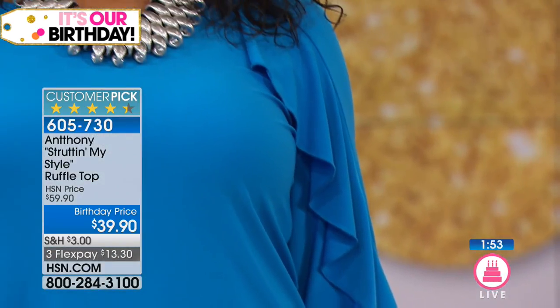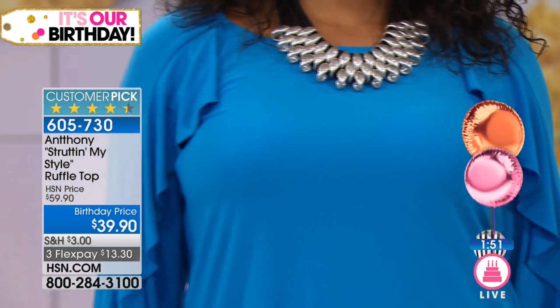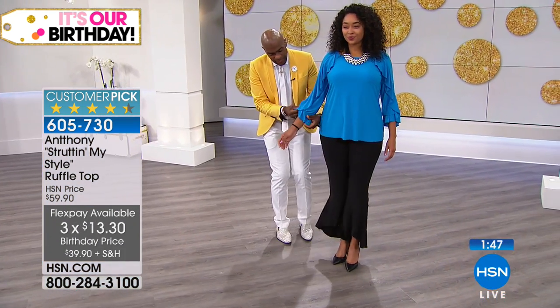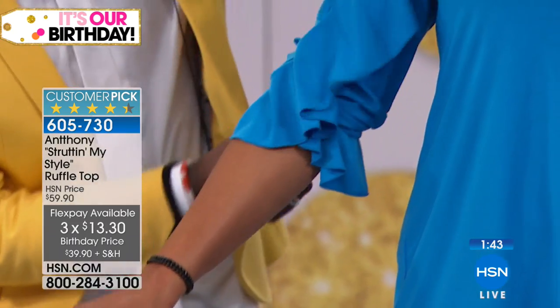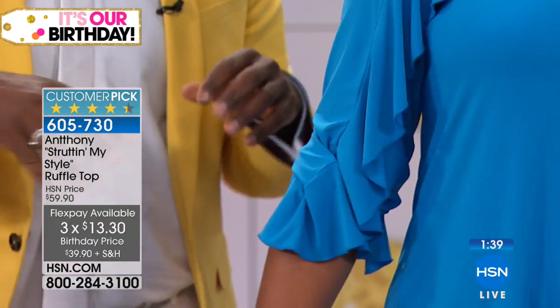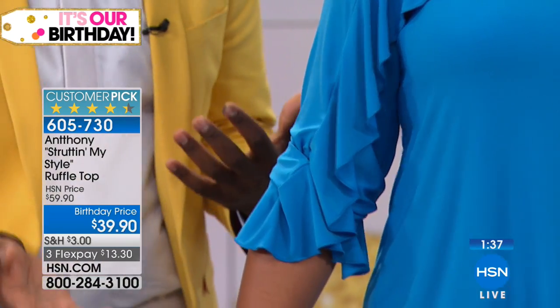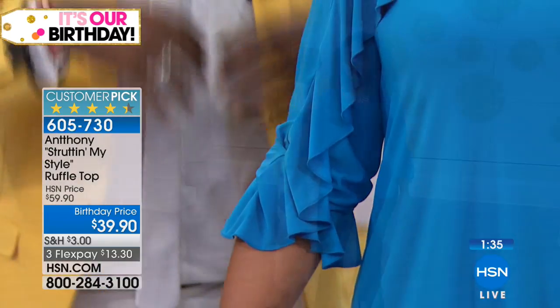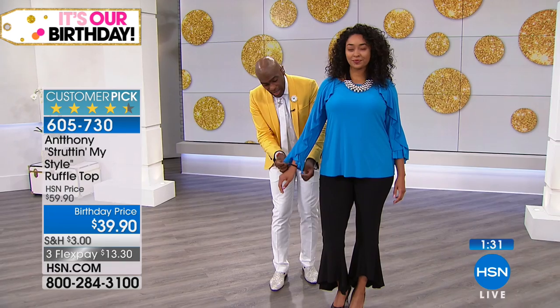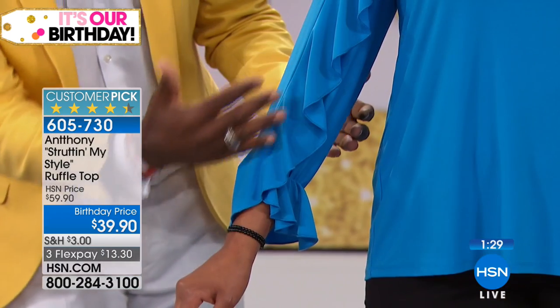Huge savings today, 3 flex pays. Yeah, I love it on Miss Kenya. You know what I love about this blouse? I love that it has this little bit of almost like a poet's sleeve, so you can zhuzh it up and you can make it shorter, and you have all this draping. It's just fun. It's a little bit flurry. It's not like it's going to get into your soup. It's just enough of a little bit of an Amadeus ruffle that it doesn't overtake the body. And I love the way it goes full length and you have the ruffle that transcends.